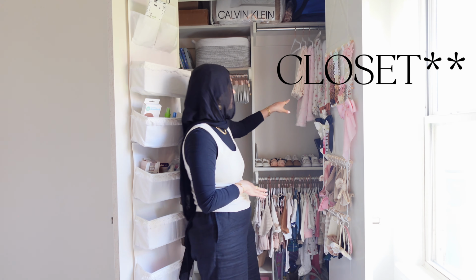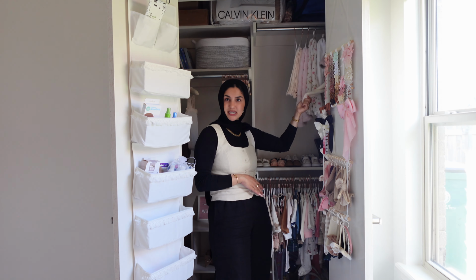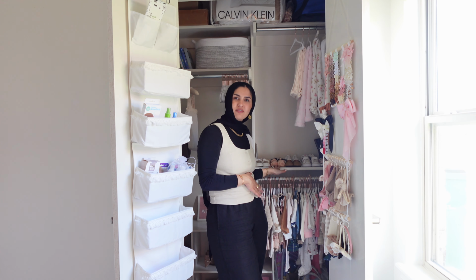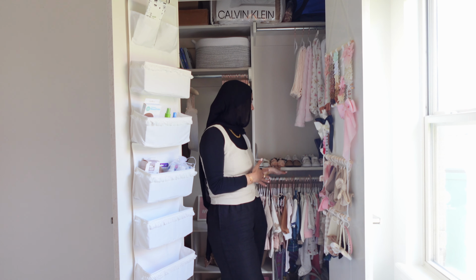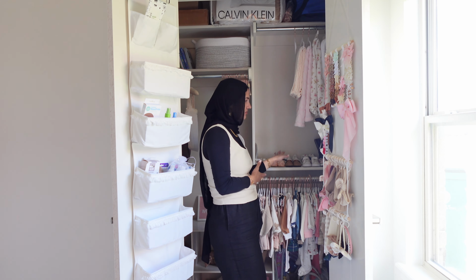At the top of her dresser on this side, we keep all the blankets and big winter onesies back here. I'm not the biggest fan of where I'm keeping her shoes right now, but I honestly don't really know where else to put them. So this is where we have it right now, but I feel like I'll end up switching this closet around. I haven't really figured out her closet yet.